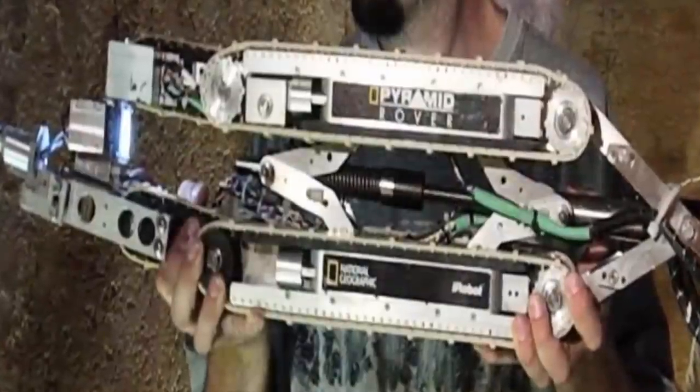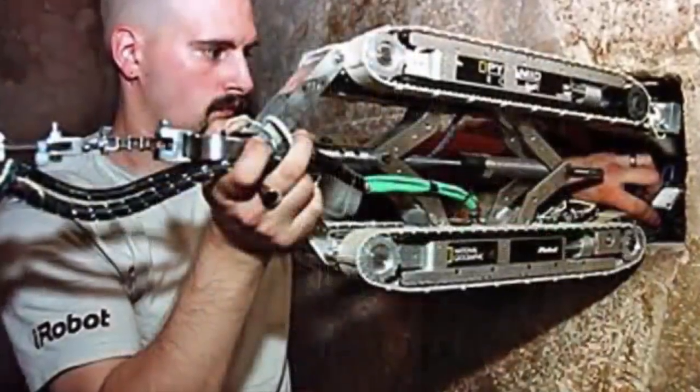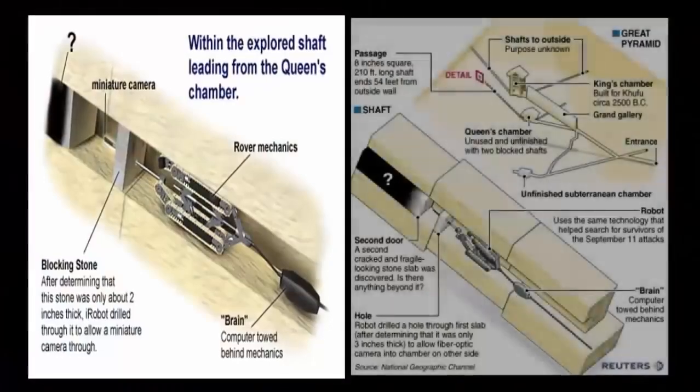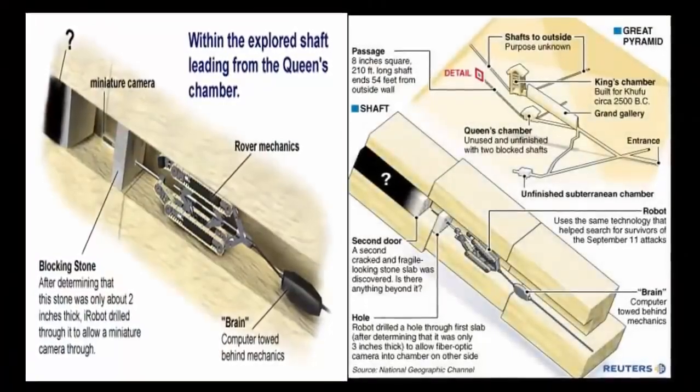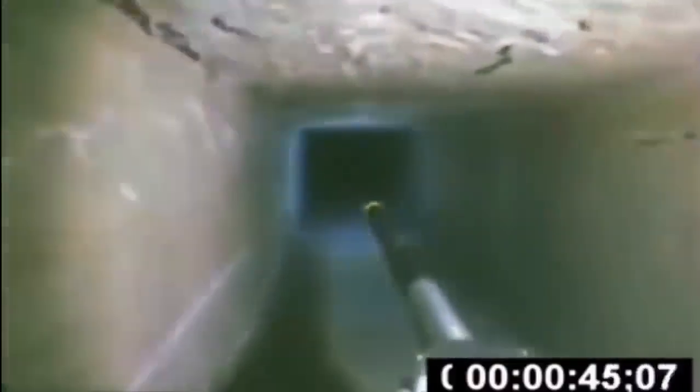Using their own robot known as Pyramid Rover, this event was closely supervised by ARCE, who subsequently pulled the plug on the whole operation regarding the shafts. The team had a simple solution to Gantenbrink's problem. They sent the robot along the shaft, gripping the walls instead of the ceiling and floor. In this manner, it was somehow able to ride over the top of the obstacles. The rover's journey along the northern shaft revealed yet another door, just as Gantenbrink claimed.